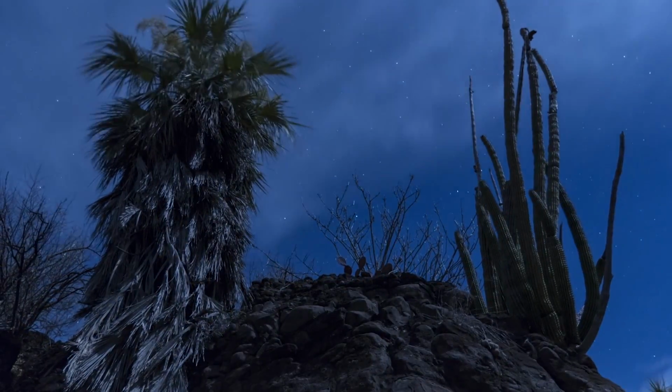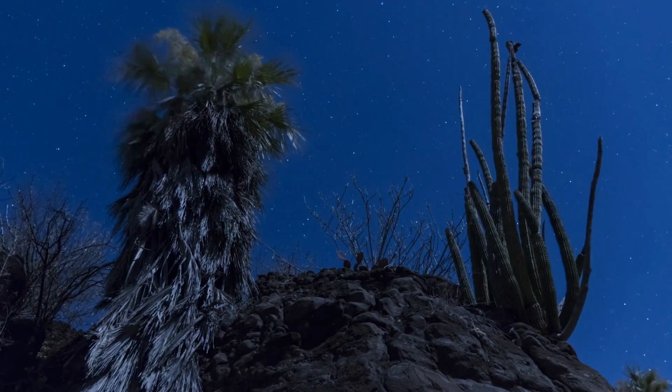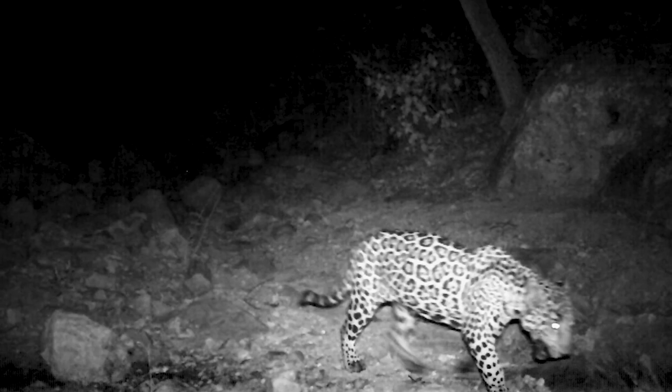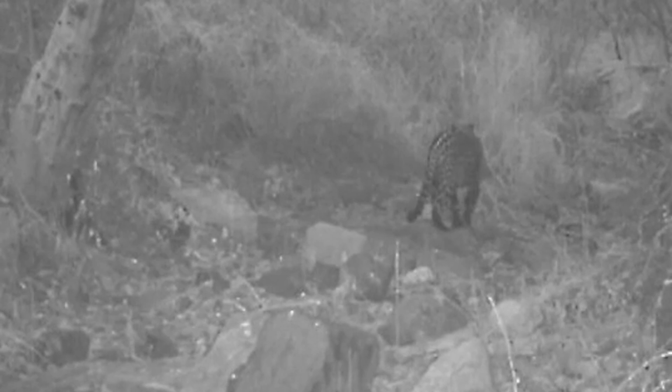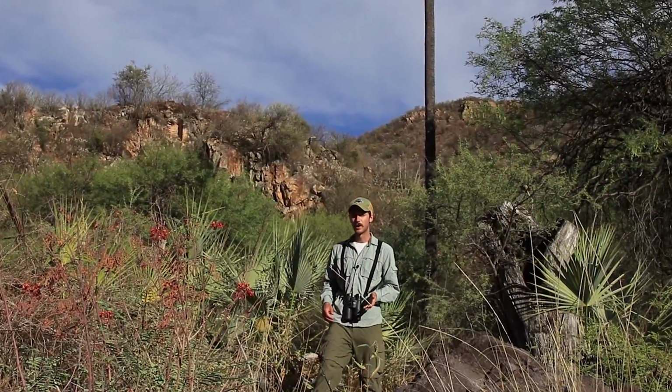As darkness falls over the canyons and washes, jaguar activity picks up. For those of you who may be wondering, it's extremely rare to actually come across a wild jaguar. Its survival depends on its ability to blend in with the environment and not be seen.